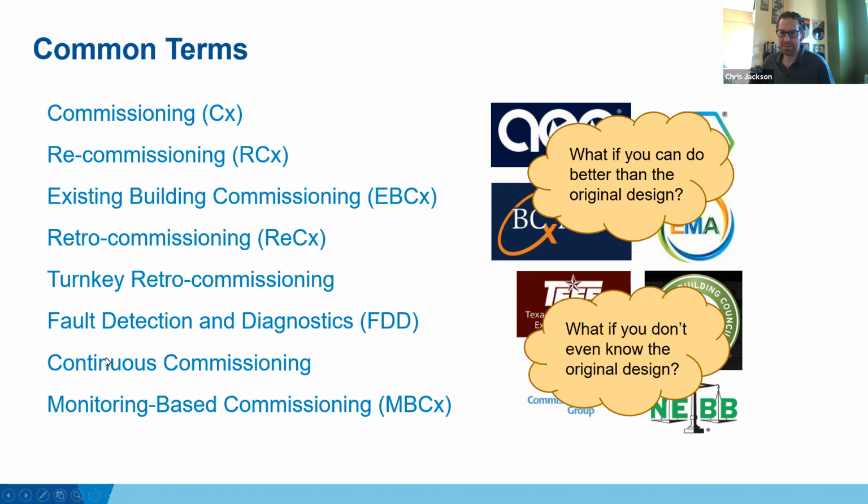Fault detection and diagnostics, FDD, is a broad term for analytics. It could be anything from a pretty simple if-then statement, is your damper working, to a more complex nested statement. And analytics really encompasses everything from dashboards to views to KPIs.